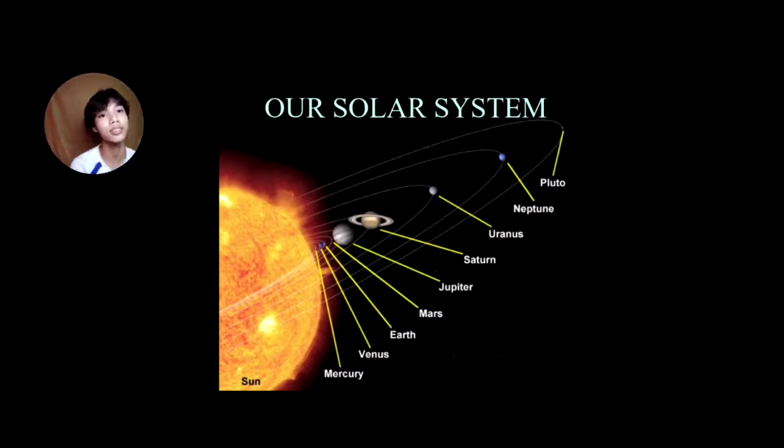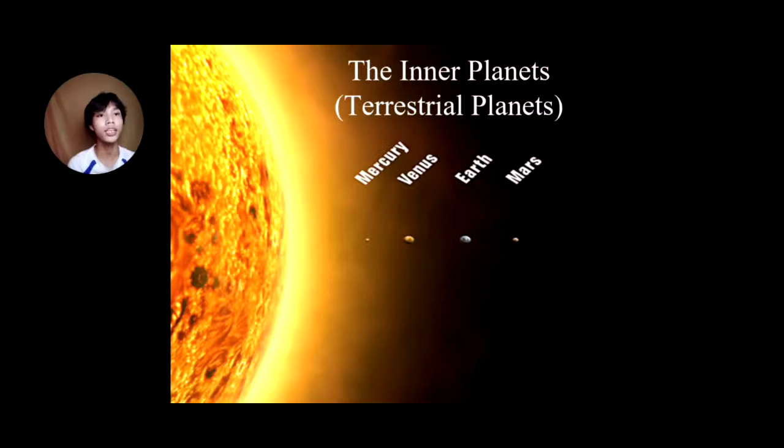This is our solar system. As you can see, they have their own beauty. They have their own characteristics or physical appearance. Next, the inner planets are the planets that are near our sun.